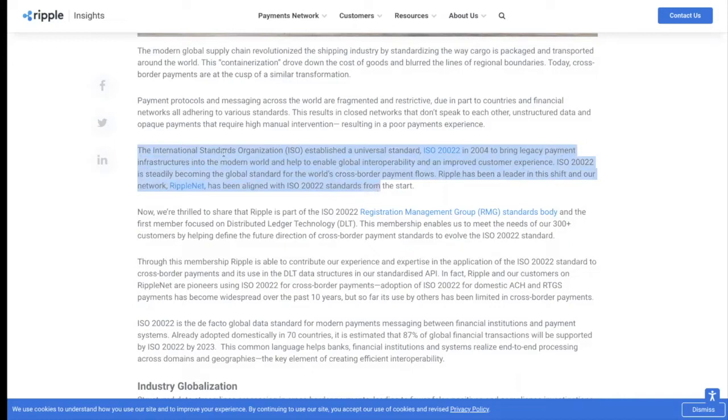Stay with me here. The International Standards Organization established a universal standard, ISO 222, in 2004 to bring legacy payment infrastructures to the modern world and help enable global interoperability and improve customer experience. The ISO 222 is steadily becoming the global standard of the world's cross border payments flows. Ripple has been a leader in the shift, and our network, RippleNet, has been aligned with the ISO 222 standard from the start, ladies and gentlemen. From the start, ladies and gentlemen, has been aligned.